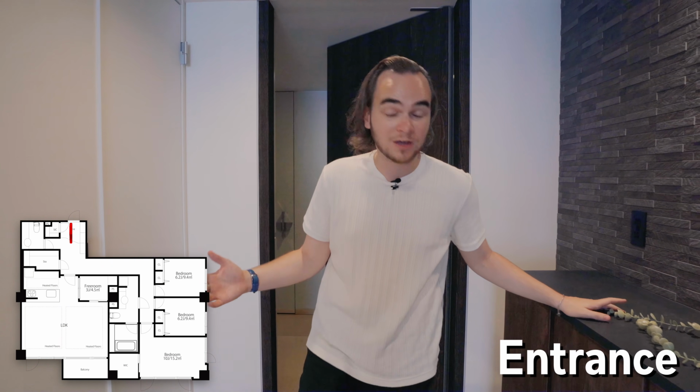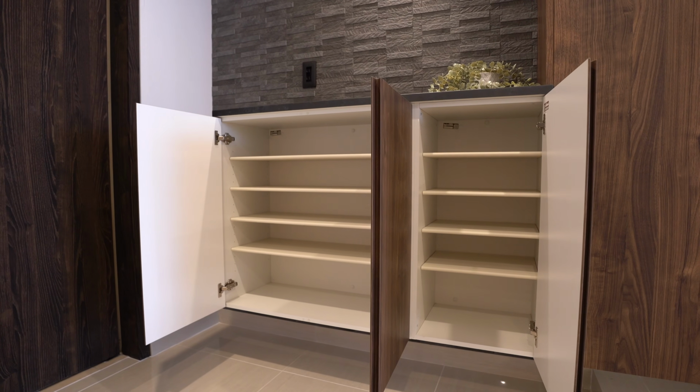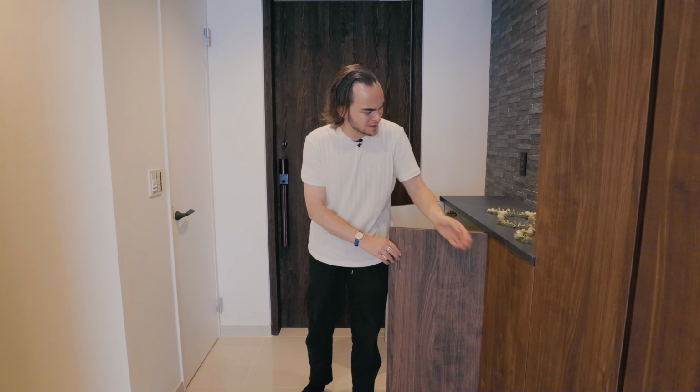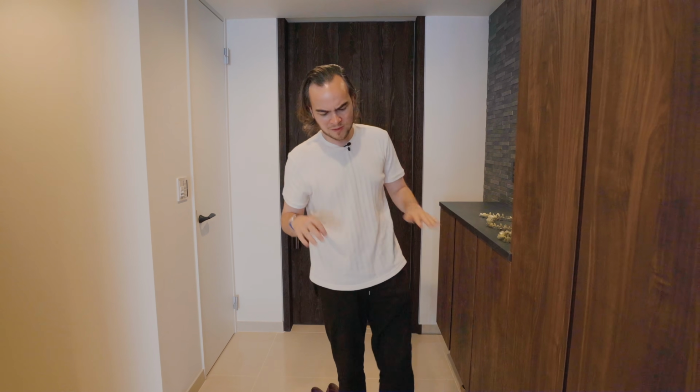And now we are inside, and well, first off, you can see you have a very large entrance, at least for Japanese standards, where you have to take off your shoes, because that's what they do here. And then you can stick them right into this shoe storage right over here. But to be honest, this might not seem like enough shoe storage, and yeah, I would say so, because this is a 3-bedroom, 1.5 bath, so that means you're gonna have a lot of people in here.